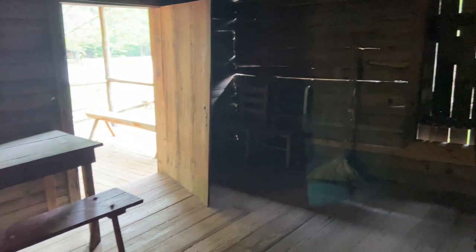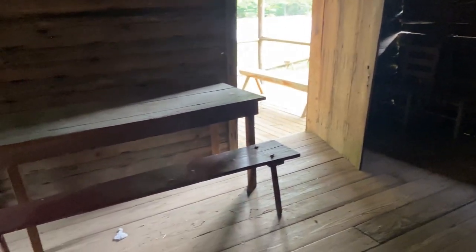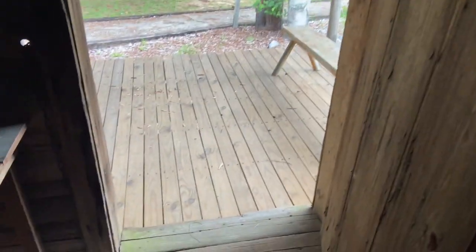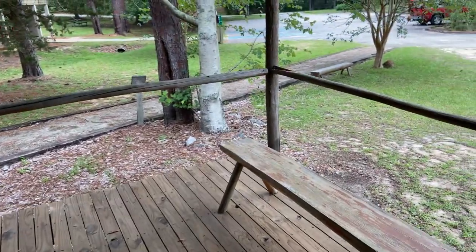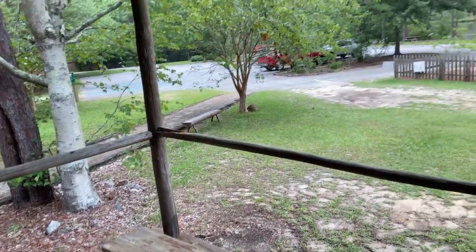I think they do interpretations here because those chairs are not period accurate. And we have our picnic table. And then there's a loft up above. The ceilings are higher in the attic than they are down here. I bet. See some daylight through the roof too, that's not good. Well, it said it had been moved several times.